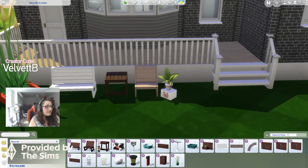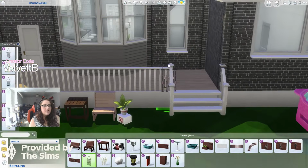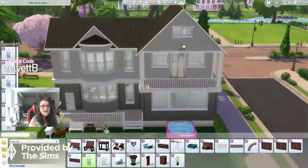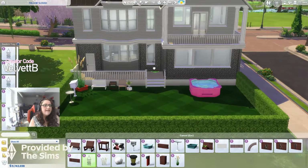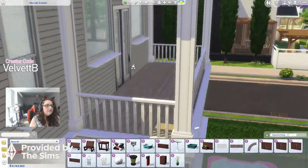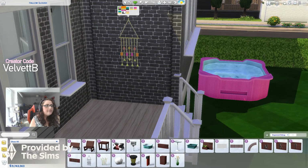I don't mind it. Then we have the Fragile Breeze wind chime. Now, I was kind of curious about this wind chime because it's not a wind chime that can hang. It's not like a hanging from ceiling wind chime, because we do have wind chimes in the game and they hang from ceilings, right? But this one is actually a wall hanging item. Boop. There we go.